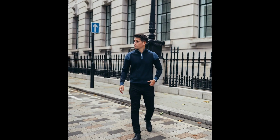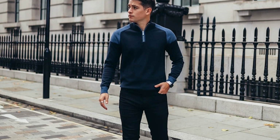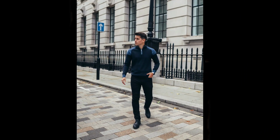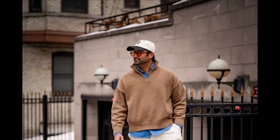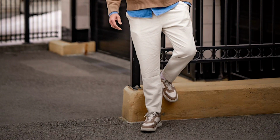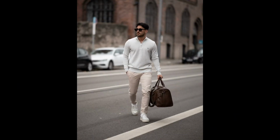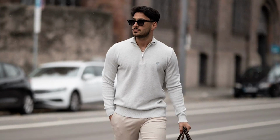Next, you can try navy blue sweatshirt with black jeans and black boots. Next, you can try blue shirt layered with tan sweatshirt with white pants and brown and white sneakers. Next, you can try white sweatshirt with cream pants and white sneakers.